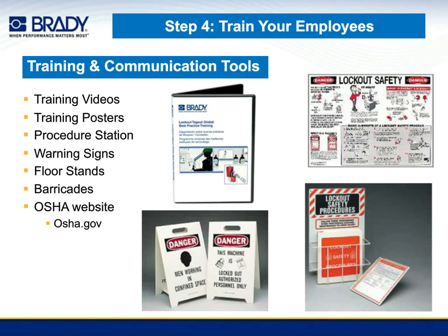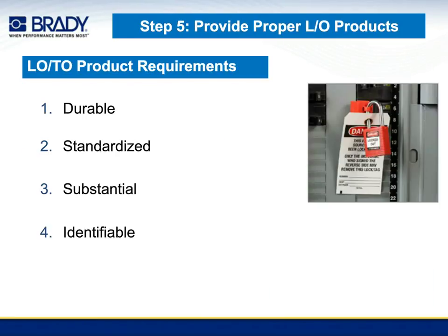So finally, step five of the best practice program for lockout, provide the proper lockout products. You need to equip your employees with the lockout devices that are essential to properly complete the job. So you want these products to be durable. In fact, these are OSHA's words. They need to be durable, so they need to withstand extreme environmental conditions, whether it's outdoor UV, temperature extremes, chemicals, humidity, and so on. They need to be standardized.